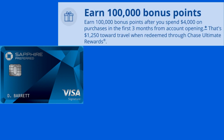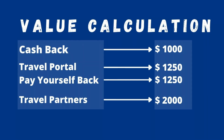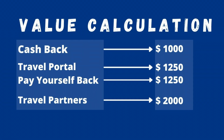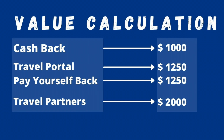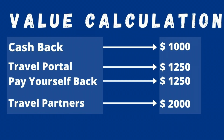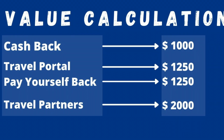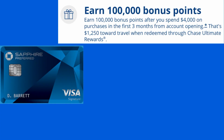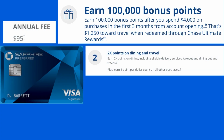First of all, you have this insane 100,000 reward points after you spend $4,000 in the first 3 months. The value of these points, if you simply redeem for cashback, is $1,000. If you redeem it for travel, or using Chase's Pay Yourself Back feature, it will be $1,250. And if you use it for transfer partners, it will be $2,000 and above, depending on how you redeem those points. Now, this is the only card in this setup that has an annual fee, which is $95. This card earns 2x on travel and dining, which is nothing to write home about.